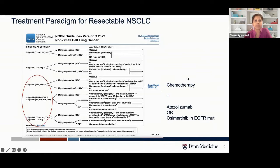If you look at the treatment paradigm in the NCCN guidelines for stage 2 and 3, the NCCN guidelines do recommend chemotherapy, or they recommend chemotherapy and atezolizumab or osimertinib.